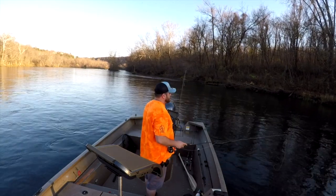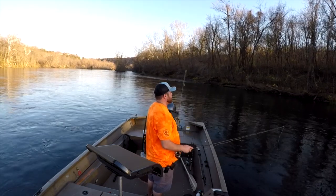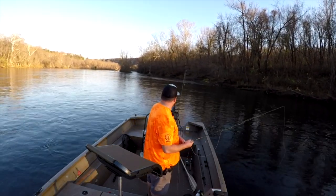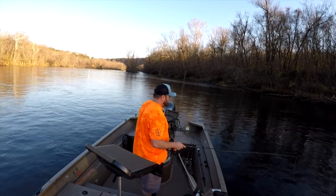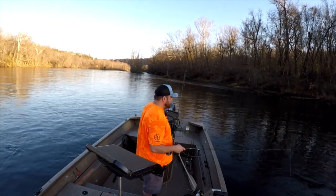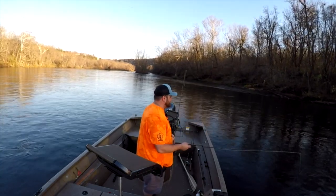So far, it doesn't seem like they want my red San Juan worm, or I needed to increase the length of the leader before I started. I didn't realize that it was that short. I already had it rigged up. But just an extra foot of leader on there could make all the difference.